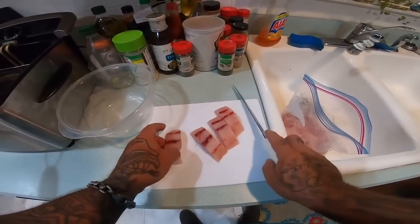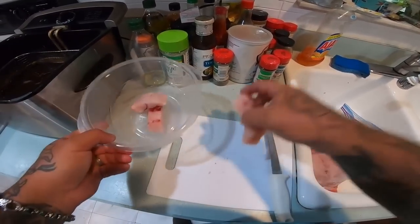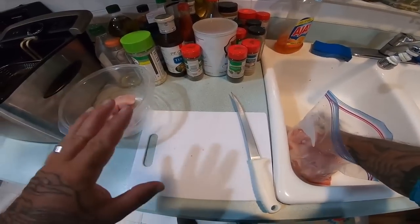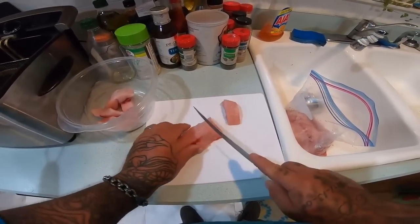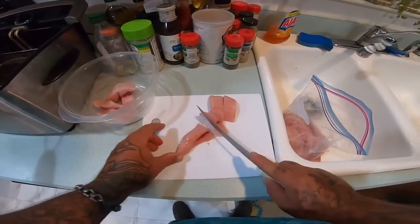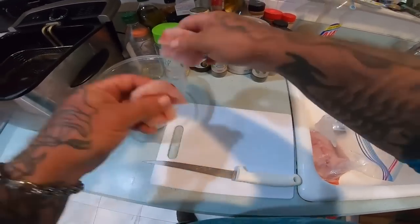Cut it up the same way if I'm going to do like a buffalo shark bites. I do it the same way, but I fry it a little bit differently. These I'm going to bread. I'm just going to make quick and easy shark nuggets. And I'm telling you, if you do this right, it tastes like chicken or pork. There will be no fishy taste whatsoever to this at all.